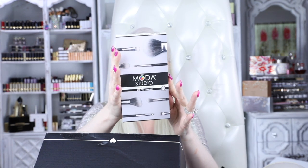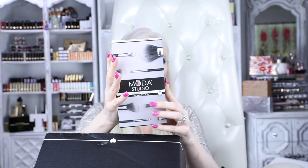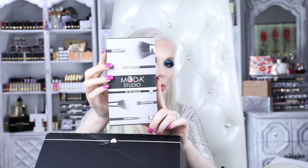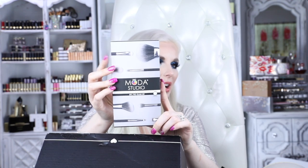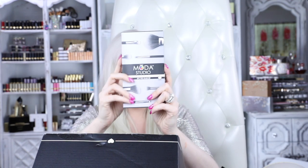Moda Pro. Ooh, this goes with... Okay, I have some of these brushes, other ones I don't. So I'm gonna give you guys this 8-piece Pro Glam set. The Pro set is the one that I think is really bossy and awesome. So I love these brushes. So I'm gonna give you guys this one. This retails for $70. It's a really good one. I'm really excited for somebody to get that.